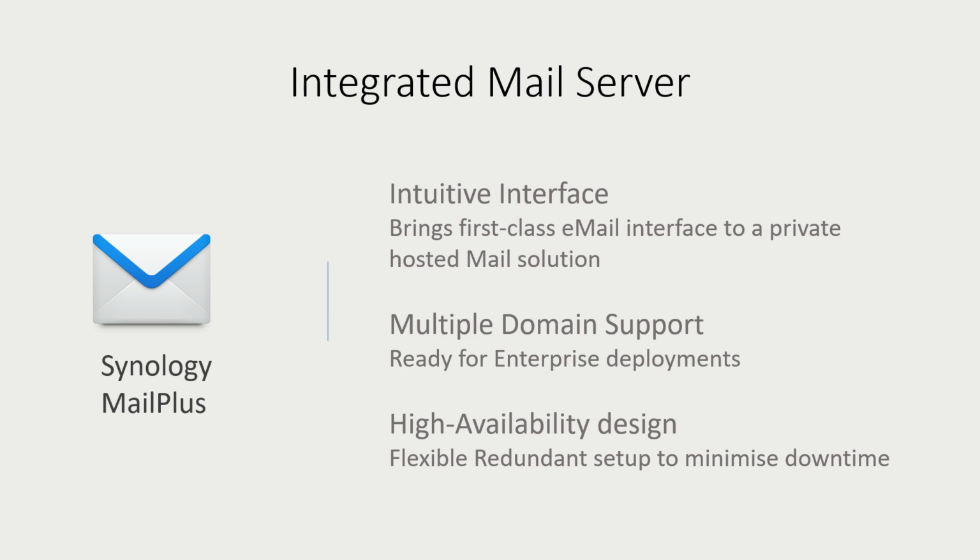Just flagging some key features: multiple domain support. If you're an MSP, it means that you can have everything within the same MailPlus, but make sure that each customer has their own domain. High availability design. This is quite important. You're not actually relying on the DSM HA, which means you have to synchronize the entire NAS hardware and software. You're only doing a HA within the MailPlus solution, and importantly, it means that you don't need to have an identical Synology NAS. So quite a flexible and well thought out implementation of high availability.